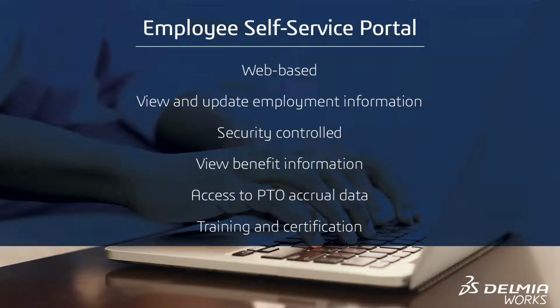First and foremost, system administrators can grant various levels of access and security within this tool based on the roles of employees within the organization. This ensures sensitive employee information remains secure, allowing only relevant personnel access to these areas of the system.